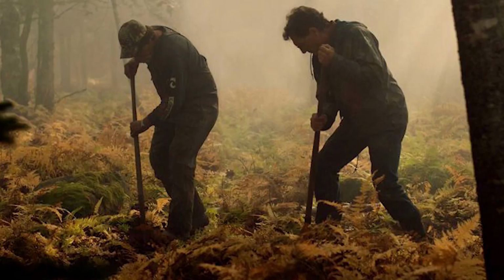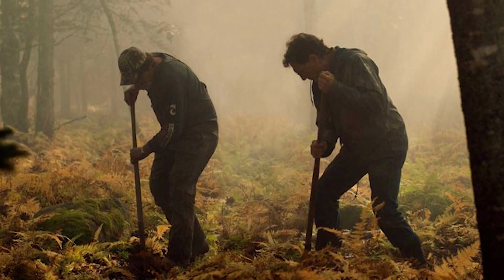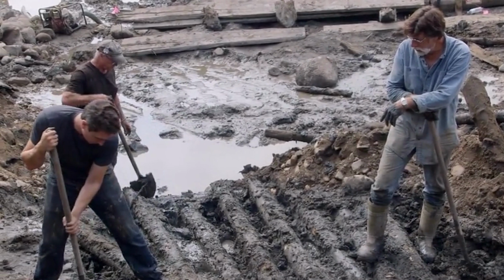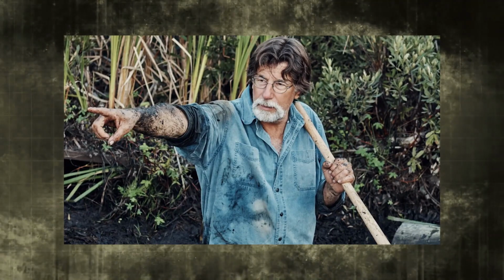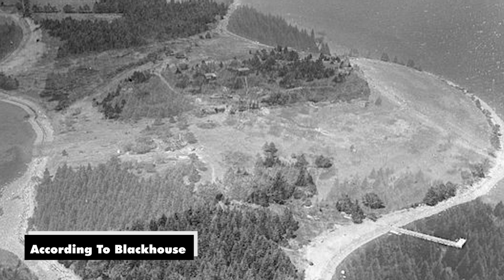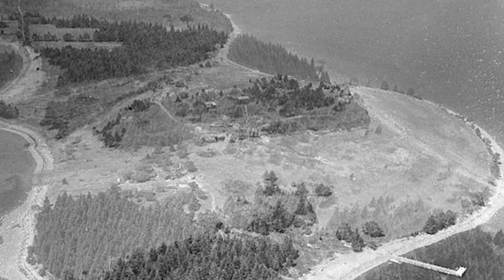According to the island's curse, 7 people must pass away before the wealth can be found. 6 individuals have perished so far while looking for the treasure. Rick, the 7th? Will he be? According to Barkhouse, putting one's life at risk to find something that may or may not be buried is extreme.